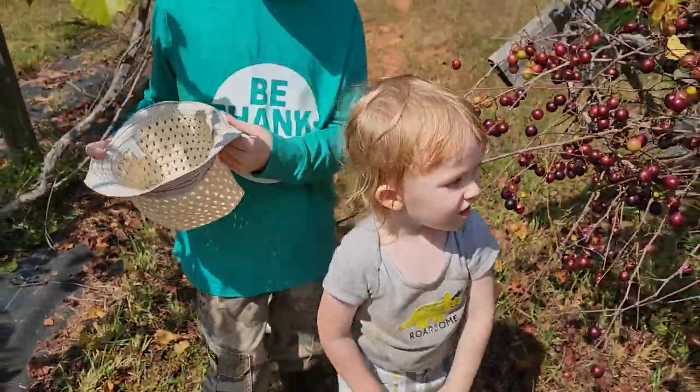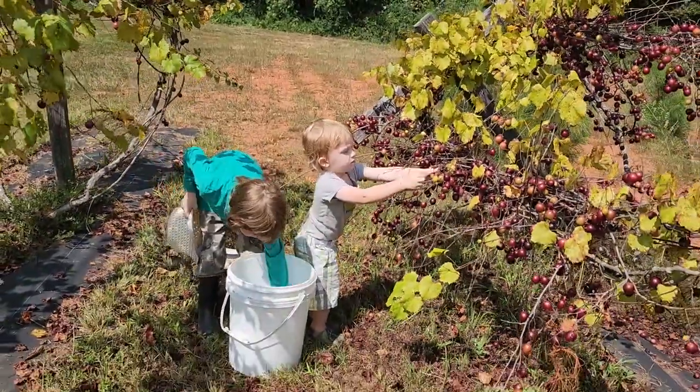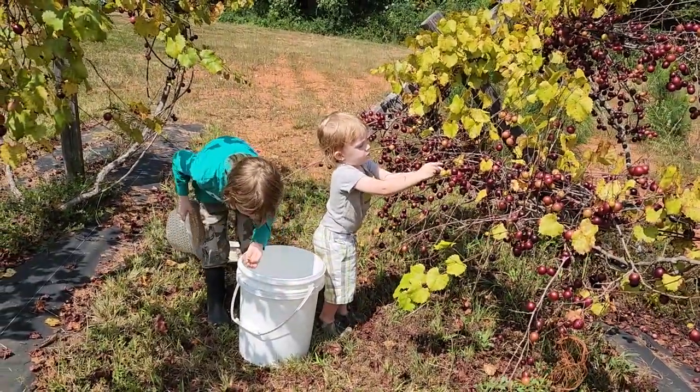Try not to pick any green ones. Try to get the darkest ones. Yeah, good job, Odin. It's okay if he gets green ones. You can leave them in there. They're fine for wine.